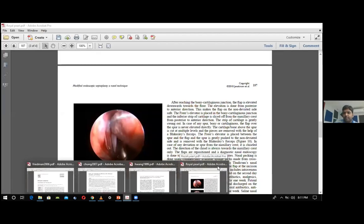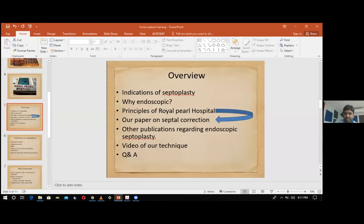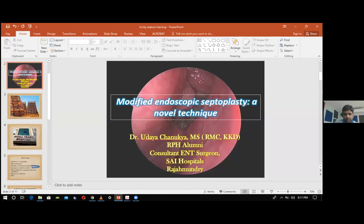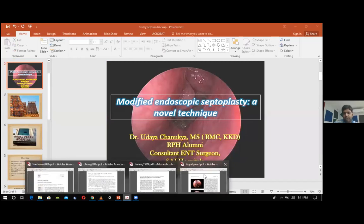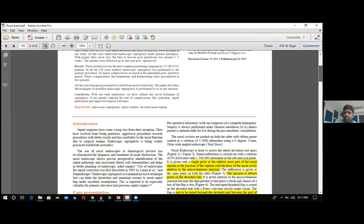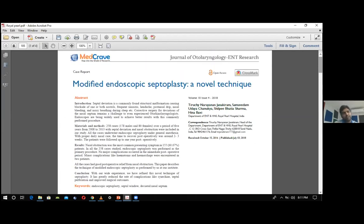This is the paper we published. It was published in 2018. Before actually discussing this paper, we'll go into why this paper was published. Dr. Janakram sir was very fond of endoscopic septoplasty right from the start of his career. But having followed various other techniques published in journals all over the world, he found some lacunae and some contamination points during the surgery, like fogging, and insufficient removal of the cartilage.